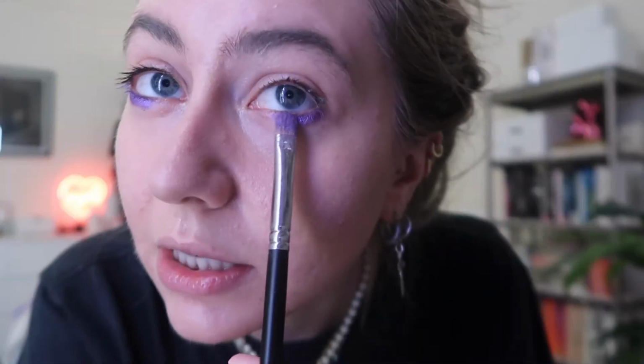I use this little MAC brush. What number is this? I think it's 239S. I'll link it down below. It's like a pretty dense shader brush, and I just put some of the product in the lid and then tap it around. A tiny bit of this goes a really long way. Let me see if I can show you this. This is the least flattering thing I've ever done. This is like giving me anxiety. I don't want to be this close to the camera.